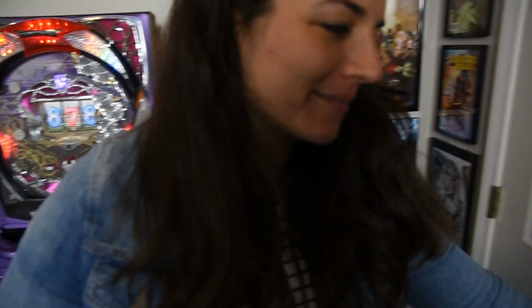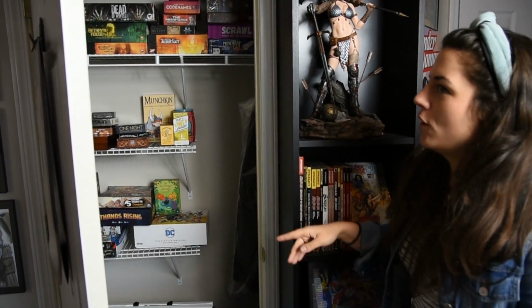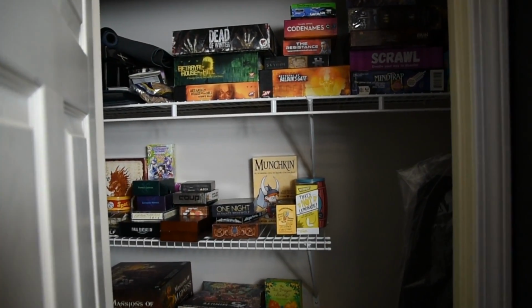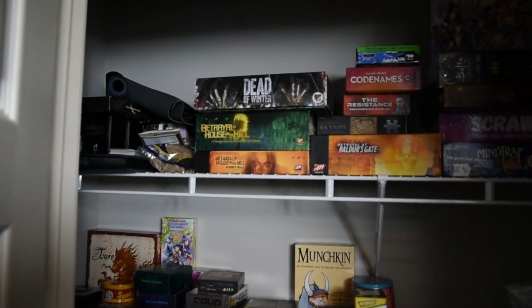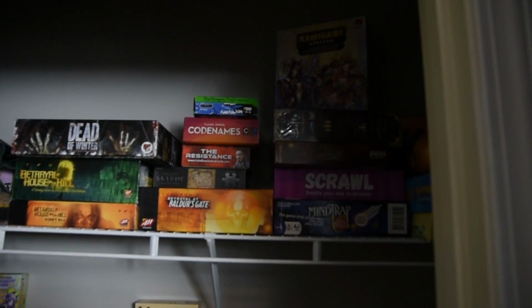Oh, wait. I gotta show you the board games real quick. Come on with me. Okay, hey. All right, so back in this mess is my board game closet. You'll have to walk in before me because we can't fit both of us. We have a lot of different games. Dead of Winter's a big one, Betrayal. We did get the new Buffy game, Codenames. We have a bunch of longer games and shorter games, but I wanted to give you a quick look at our different shelves.